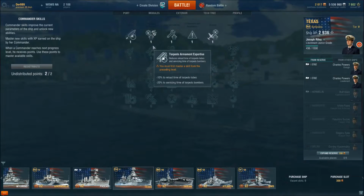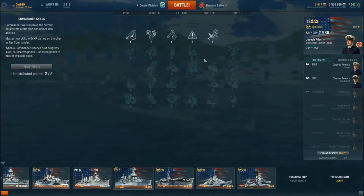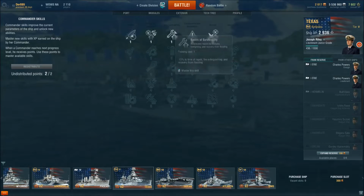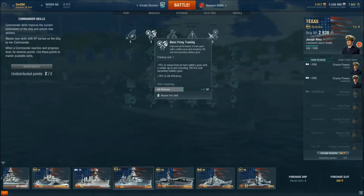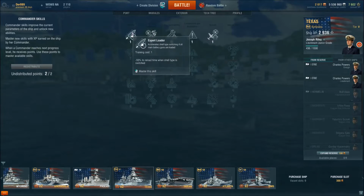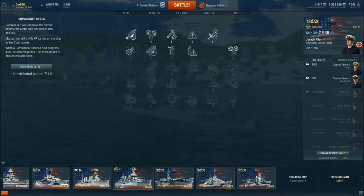Actually, think of the Texas, since there's only 6 secondary guns, one on each side, your main guns will have to do a whole lot of work on destroyers, so having the ability to switch between AP and HE faster is actually a good idea. Actually, all good things, that'd be good to have as well. Actually, I don't think I have to worry about the reload time on the Texas as much, it's fine. Just get reload time when it's switched. Expert loader. So we need to get those. Yeah, these are great on all battleships, unless of course your battleship has really fast turret traverse. Entirely possible.